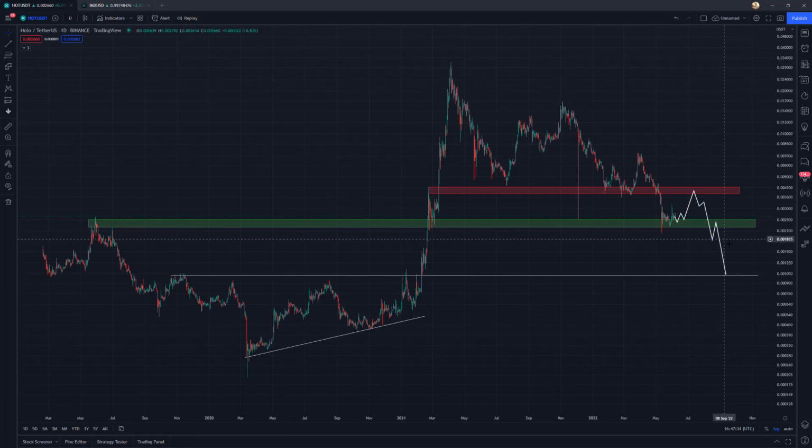And I would say that most likely we would form some sort of double bottom, or we would have some sort of consolidation before a new trend. So that is the end of my analysis on Holo.